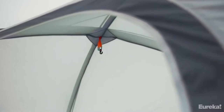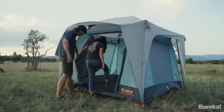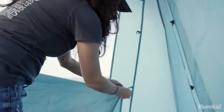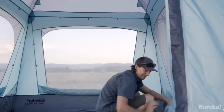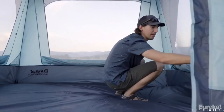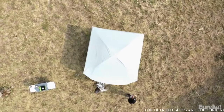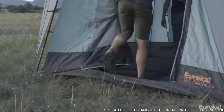The Jade Canyon X has a peak height of 84 inches, so there's plenty of headroom in here, even for tall folks like me. It's also really nice if you've got 4 people in here for a long weekend. Everybody's got plenty of room. The 4 full-size windows in here provide great cross ventilation, which is awesome for that hot and humid summer weather, whether you're heading to the lake to camp for the weekend or going to a music festival. There's 1 massive full-size door, and as you can see, there's a very low step-in height, so it's easy for everyone to get in and out.